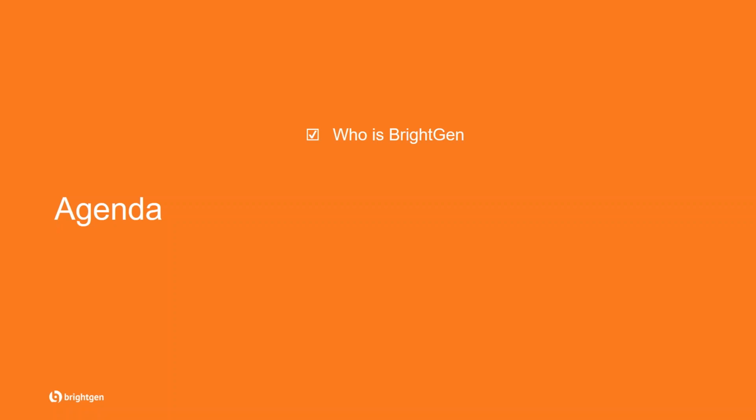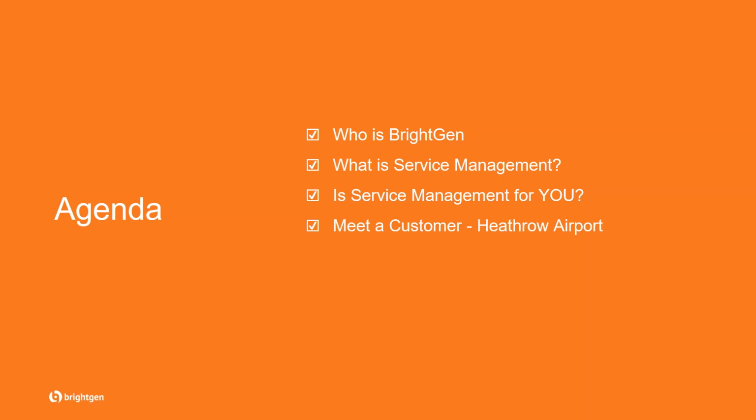So here's the agenda. Who is BrightGen? Just a little whistle-stop tour around our pedigree on the Salesforce platform. What is service management? So what do you get, and what's entailed in having a service management contract with us? Is service management for you? We'll give you some examples of where people have found this of value. Meet the customer. That's where our esteemed friend here, Mr. Lawrence D'Souza, will be giving his eye view of working with BrightGen.